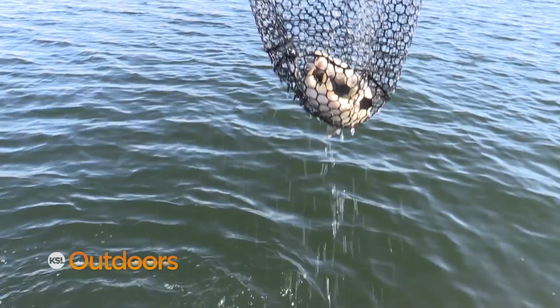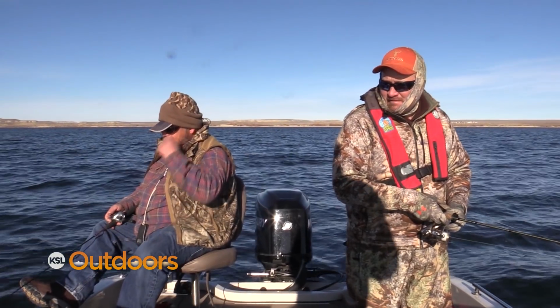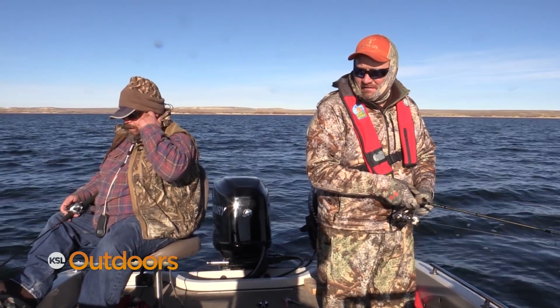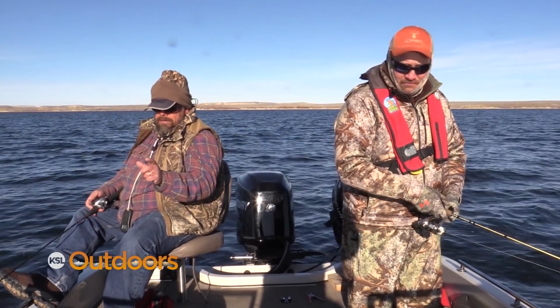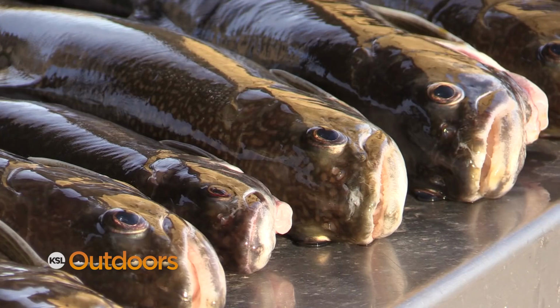Folks without a boat can fish from shore, casting spoons off of shore. I talked to an angler a week ago who likes to cast out dead minnows and leave them on the bottom, and he has a lot of success with lake trout.